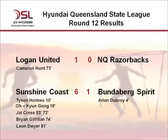Sunshine Coast FC overcame an early Bundaberg lead to win 6-1 at Stockland Park on Sunday afternoon. Arian De Bruyne scored Bundaberg's goal in the 4th minute, which seemed to boost the Spirit side. However, despite their early goal, a double from Jai Cross, teamed with Okyun Gong's 3rd goal in as many games, and single strikes from Tyson Holmes, Leon Dwyer and Brian Gilfillan sealed the win for George Cowie's side.